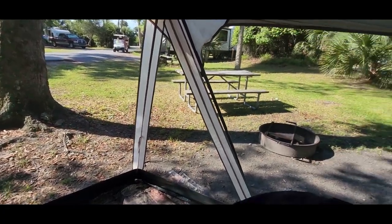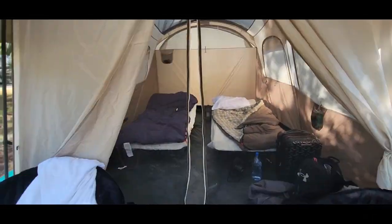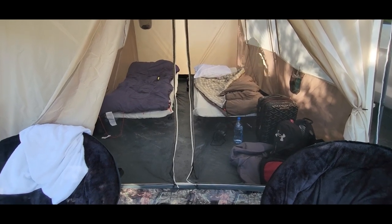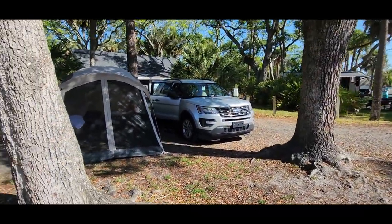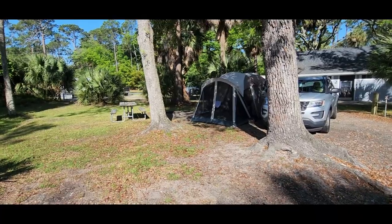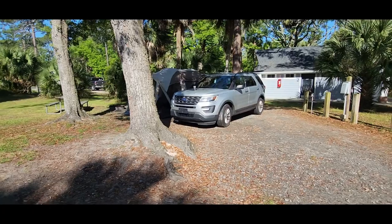So it's nice, and I like to be able to stand up in the tent so I don't feel like I'm too enclosed and be able to change my clothes and all that. So we really like this little setup, and there's room right on the spot for your vehicle. There's actually quite a bit of space in this spot. If you happen to see our Myrtle Beach State Park video, you will know that that spot was like 4 times smaller than this.